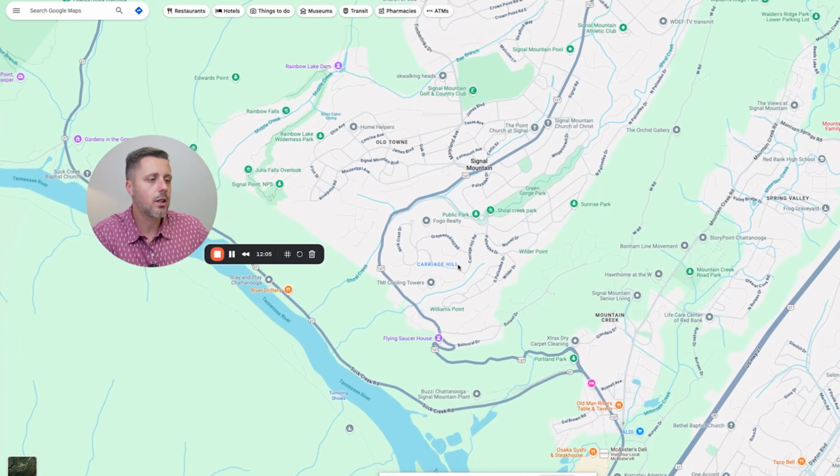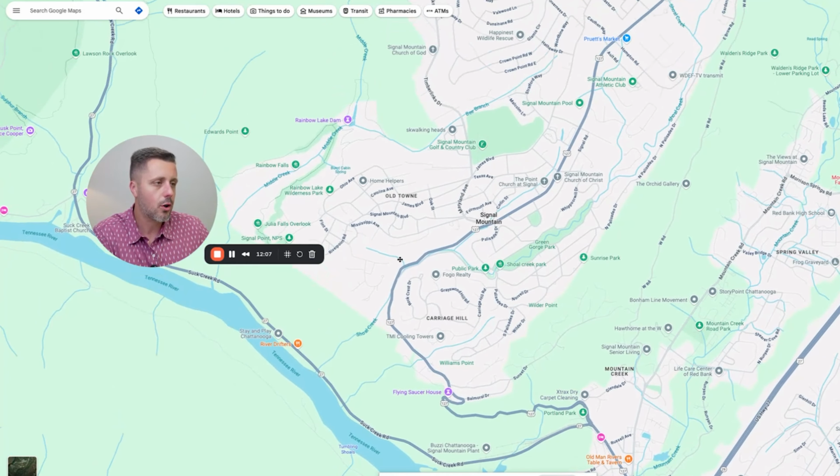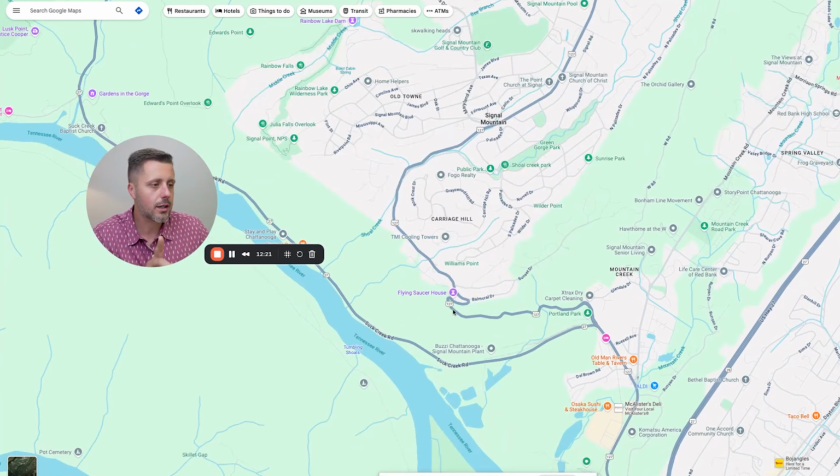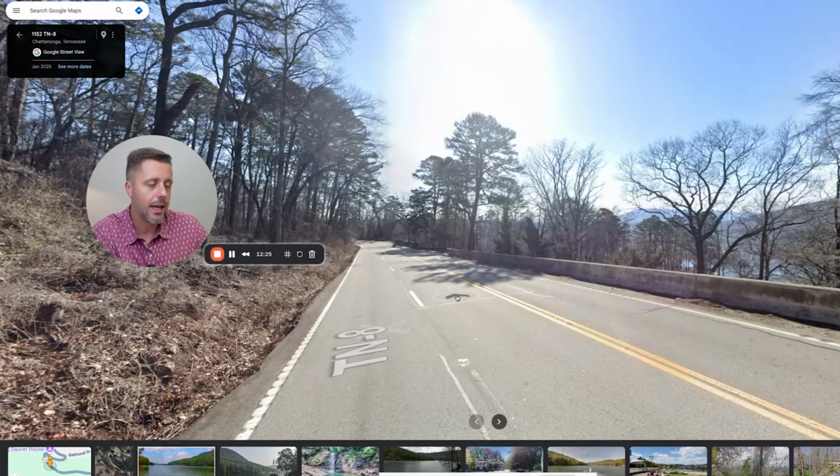All right, so next thing I want to do is I want to go back to Signal Mountain Road, and kind of when we get towards the top, I just want to drive up the main road and show you what Signal Mountain looks like. But before I do that real quick, let's go over here to this little windy part on the main road just to show you the difference between that one and West Road.